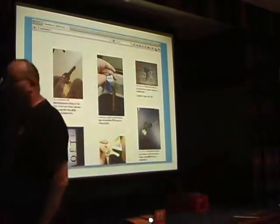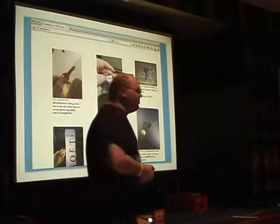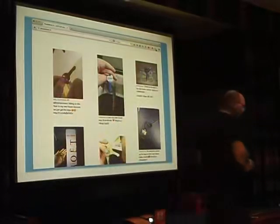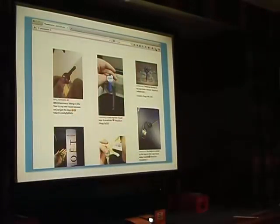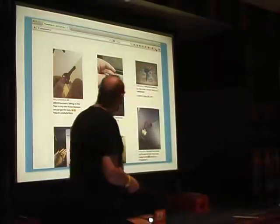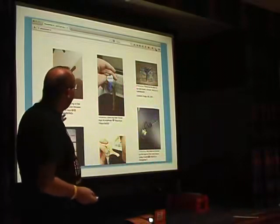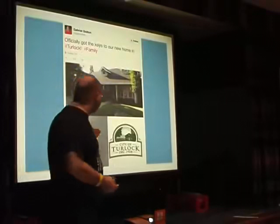This is a website, it's called pleasebreak.in. And what they do, they basically leech on Twitter feed. And if you say something on Twitter like, this is my key to my new house, and it has a picture on it, then it just grabs that and puts it in. Which is fun. And of course the URL shorteners, if you follow those, you end up at the original posting.